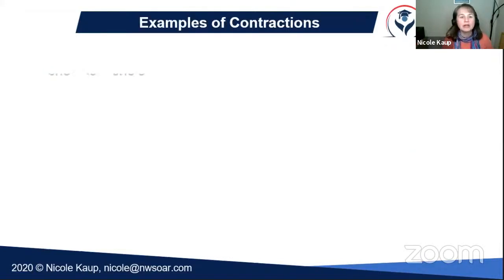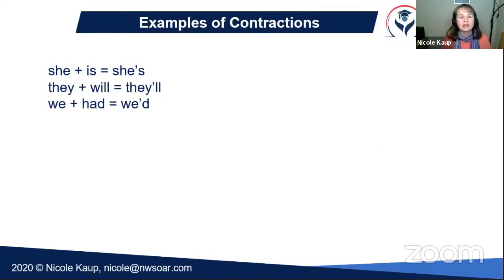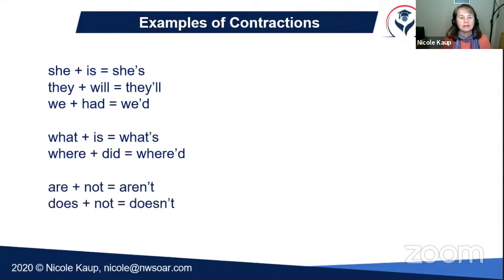Actually, let me run really quick over to this page. So our contractions are things like saying she's instead of she is, they'll instead of they will, we'd instead of we had, what's, where'd, aren't, doesn't, and all those sorts. So those are just some basic examples of our contractions. Usually we contract be verbs, is, are, other helping verbs like will or have get contracted, question words, what, where, who, and nots. Anything with not is typically contracted in spoken English.